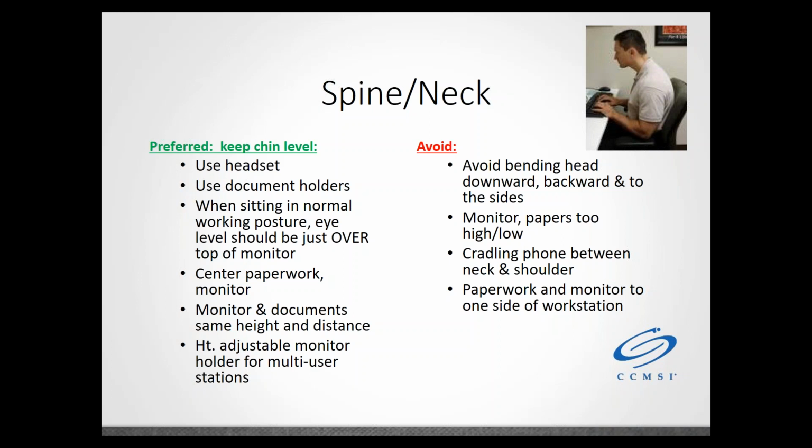When you're sitting in your normal work posture, you want the monitor to be generally just over your eye level, just looking over the top of your monitor. Generally, monitors are adjusted last, after we do our chair height. So when you're sitting in your upright posture with your chin level, gaze straight ahead. Your eyes should be just looking over the top of the monitor for proper height. It's okay to be looking down maybe about 15 or 20 degrees, very minimal, but we really want to avoid having to tilt our head backward.